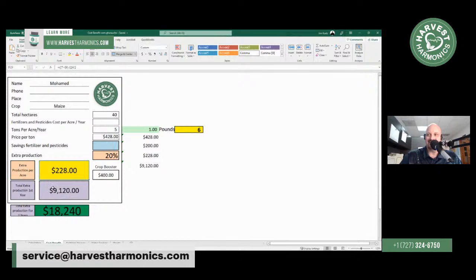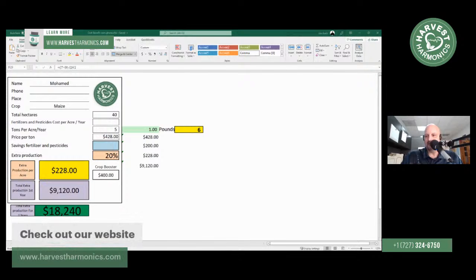He's got 40 hectares, so that's $9,100, and then that is $18,240. Now let's take a look here because we have 40 hectares, right, times $400 per hectare. So his investment was $16,000. So essentially, even on a commodity crop, he paid for that $16,000 and he netted $18,000 in return. So he netted a 2.3x return on investment, right? So he paid for our system and he still made more than double his money, and that's on a commodity crop, guys. So just to let you know, even commodity guys are making a ton of money with this.